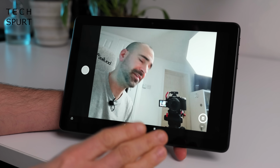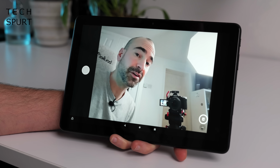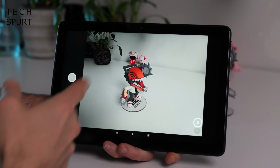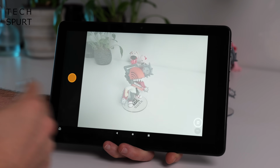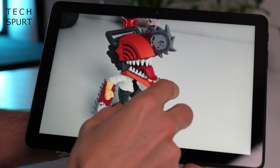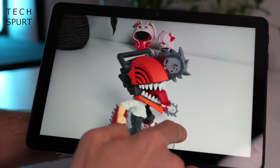They're pretty basic stuff, but certainly that 5 megapixel front-facing camera does the job for a bit of Skype and Zoom and whatever. And yeah, that 5 meg rear camera might amuse your kids for a few minutes if they want to take some snaps or whatever, but I wouldn't recommend using it really because it's, again, pretty basic stuff.